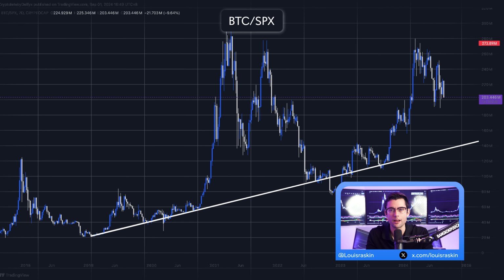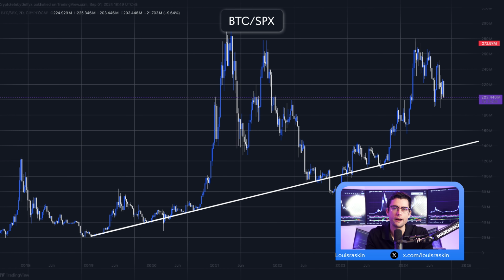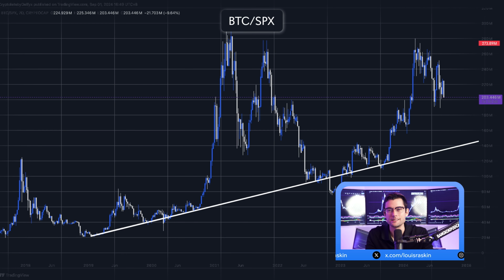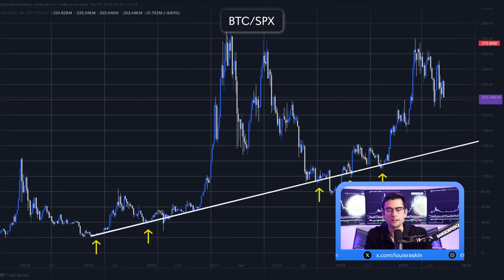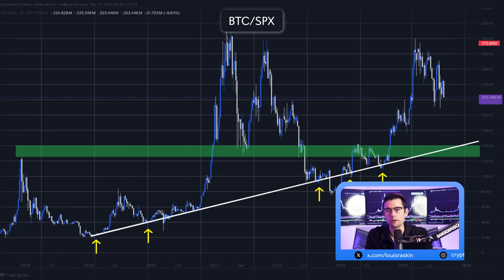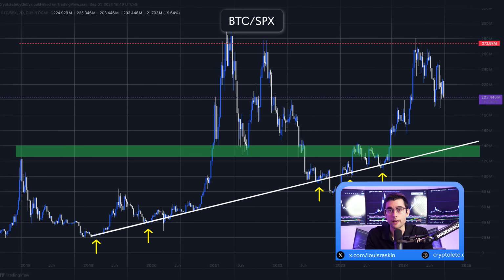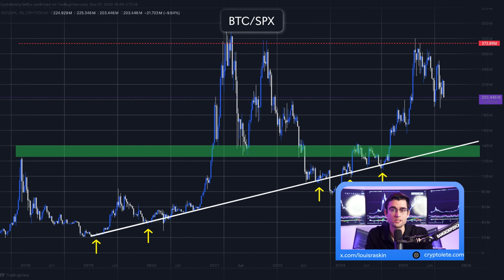This is the best chart I could think of that merges traditional finance with the crypto markets. There are 3 key things that I see on this chart. They are the major trendline support, the major horizontal area of interest, and the major resistance area. These are key areas to look out for and pay extra attention to once the price gets close to them.